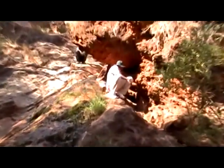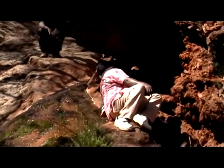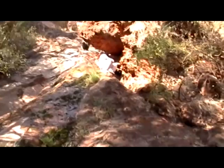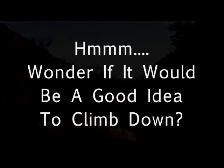Well, just a day of prospecting. Chacha climbing in a cave, I don't know why. It's always climbing in caves. Okay, so again, that's where we're at, far in the bush, prospecting for gold, just like the old days.